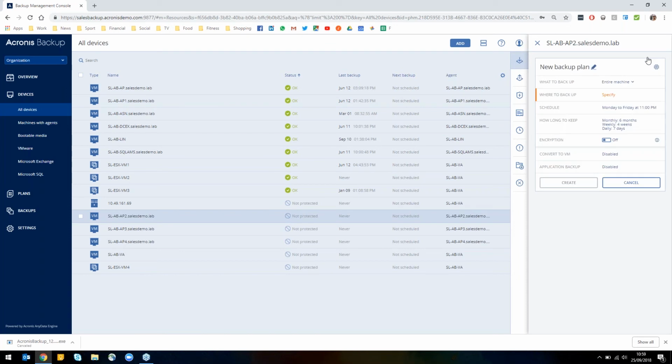They can all work. And when you come into setting up a backup, you have a choice. You can back up the entire machine, you can back up disks and volumes, or you can back up files and folders. To give you a heads up, if you back up the entire machine, you will also be able to have full granular access to it. So even though it is a full backup, you can still go into the C drive and recover simple files and folders. So let's say we want to do this with the entire machine, and then where do you want to back it up to?